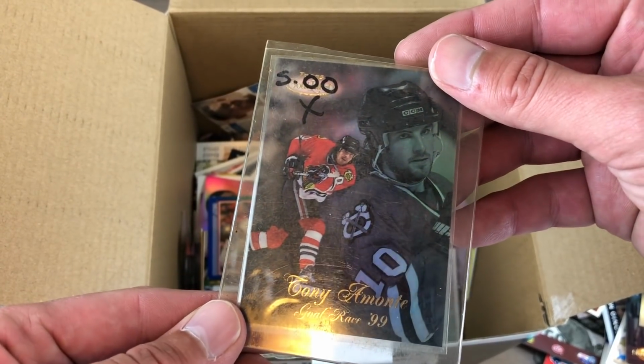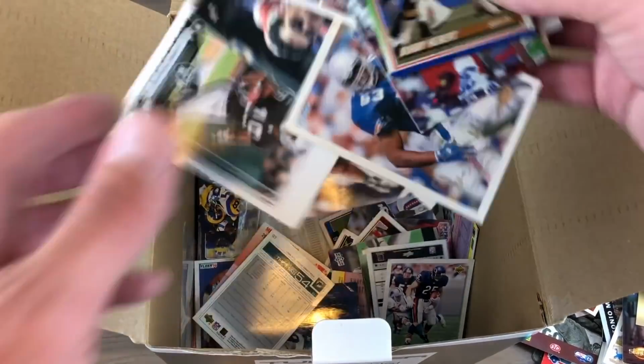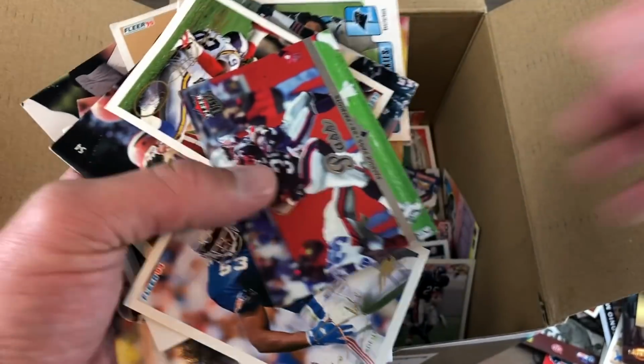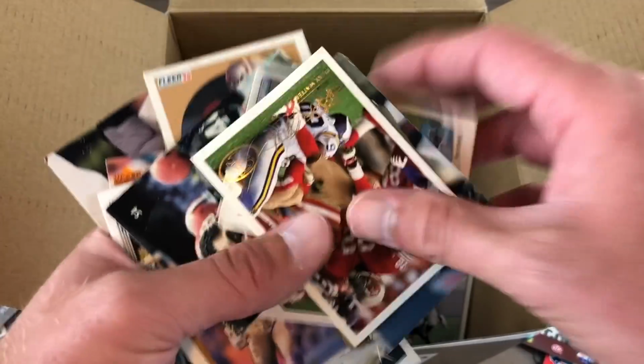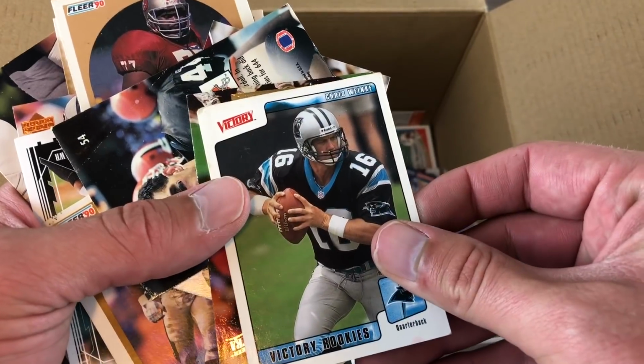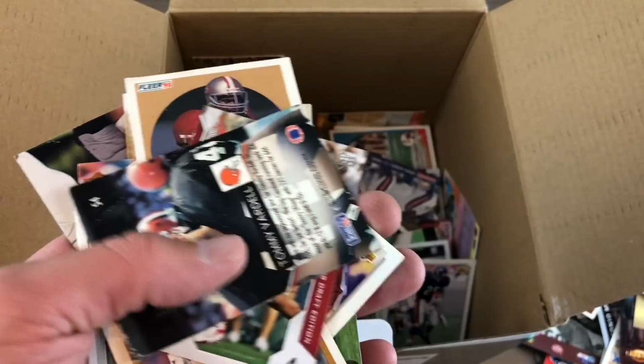And Tony Amonte. Goal Race. Didn't really tell you much about Tony Amonte. I could tell you lots about Work Done and how I am the soon-to-be ultimate collector of everything Work Done.